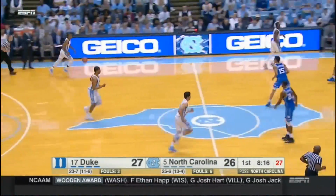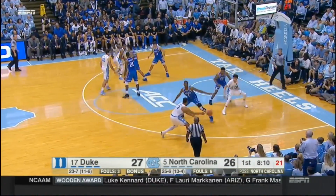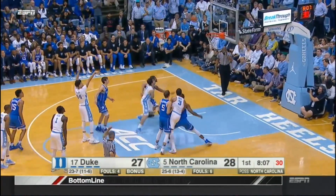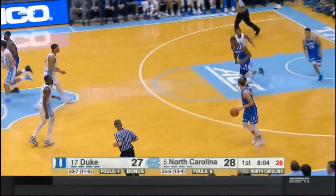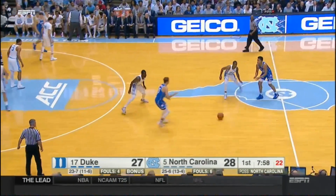He's one of the Wooden Award final top 15 candidates. Justin Jackson is as well. So is Luke Kennard. Jackson, turnaround, and it goes. Rush, some deep ones. So what this could mean is Jones goes to the bench with 2, and Mike Krzyzewski may need significant minutes here from Grayson Allen, a bad ankle and all.